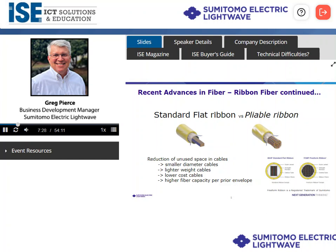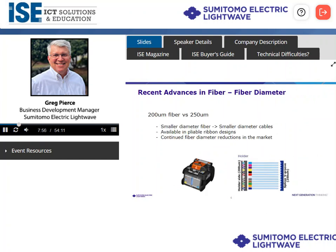And other things that affect your ability to use pliable ribbon are things such as storing it on splice trays, storing it in enclosures if you're doing it in outside plant, or in the cabinets and routing it within the cabinet in inside plant, or inside wall mount housings, whatever, the panels. It just makes it in many ways easier to work with.